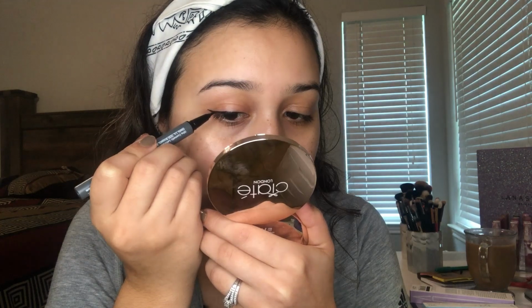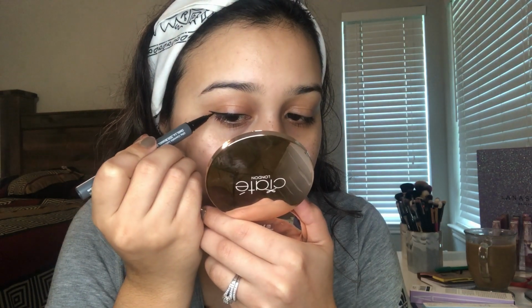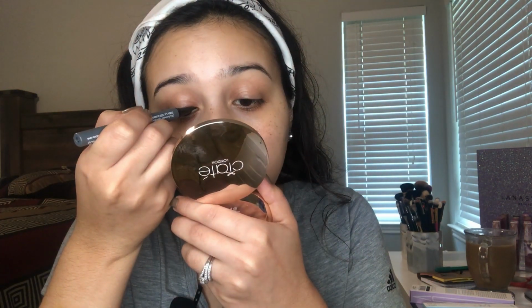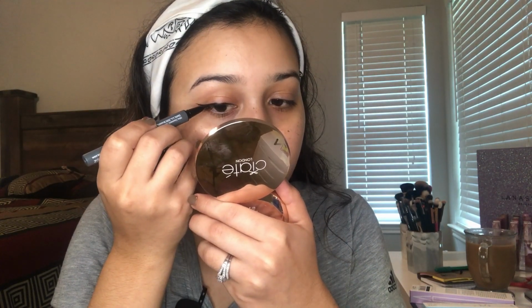I don't really like this liner. It's the worst liner ever, but as I'm looking at it in the mirror, it doesn't look very dark. Can you see that? Obviously the application is the worst, but do you see that? It's like meh. For $20, no, don't get this. I'm sure you can get a better liner from the drugstore, so you do not need this.